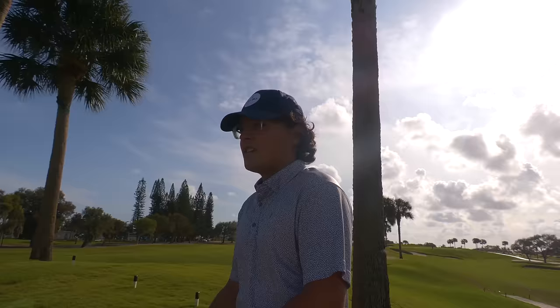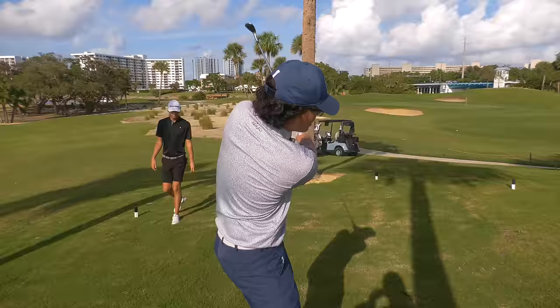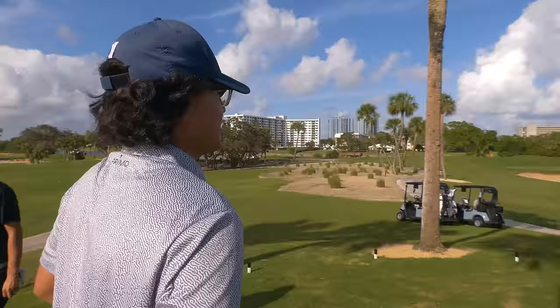All right, so we did miss to the left here. We got 107 yards, slightly downhill. Got my 56 degree, gonna have to be a pretty full one. Just see if we could hit it tight. Anything inside of Grant, I'll be very happy with.